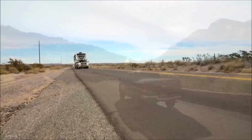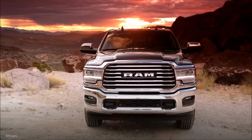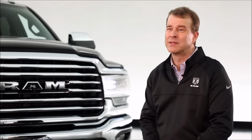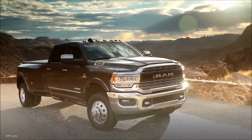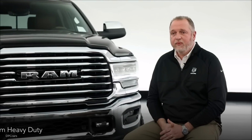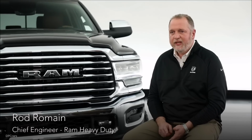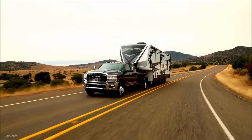Whether they be big boat trailers, horse trailers, RVs, this new Ram Heavy Duty has the capability to do it all, and do it all with more technology and luxury and capability than anybody else in the marketplace. The new 2019 Ram Heavy Duty is the most powerful, capable truck we've ever built. It'll out-haul, it'll out-tow any other pickup out there. It delivers maximum capability without sacrificing comfort.